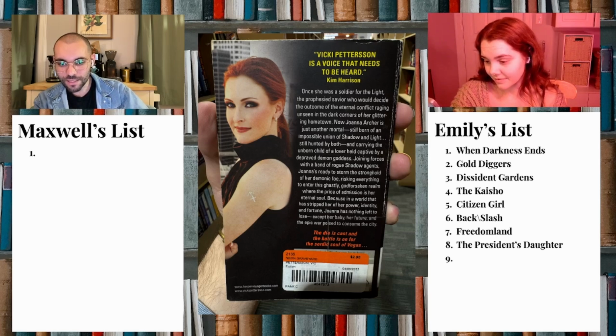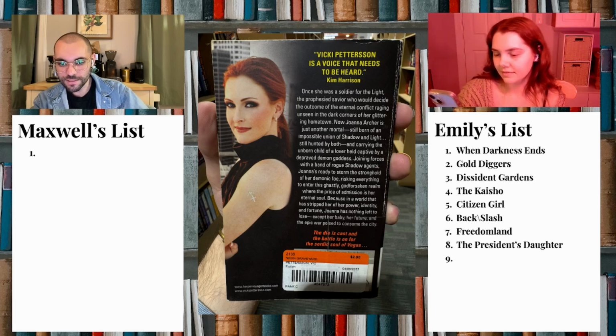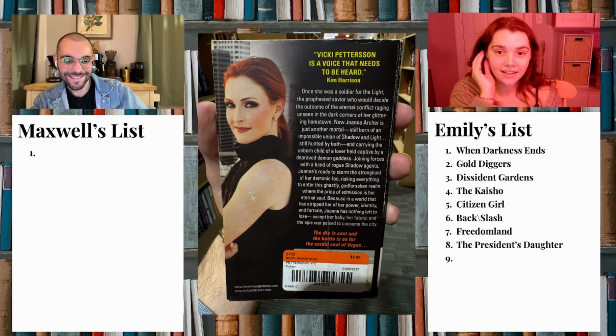Joining forces with a band of rogue shadow agents, Joanna is ready to storm the stronghold of her demonic foe, risking everything to enter this ghastly, godforsaken realm where the price of admission is her eternal soul. Because in a world that has stripped her of her power, identity, and fortune, Joanna has nothing left to lose, except her baby, her future, and the epic war poised to consume the city. She's pregnant? And she's pregnant. The die is cast, and the battle is on for the sordid soul of Vegas.